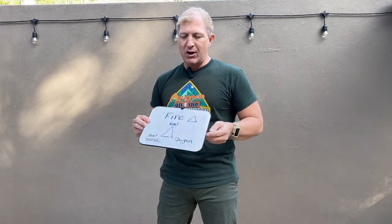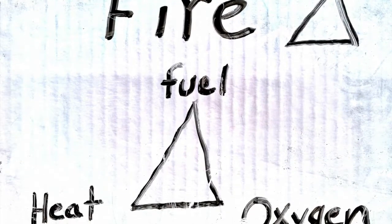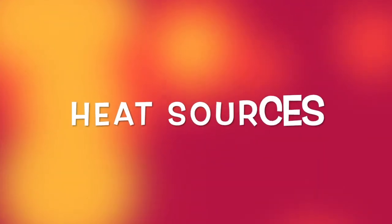Alright, now let's first talk about what is fire. Fire can be explained using the fire triangle. The fire triangle is a three-part component that is required in order for fire to function.